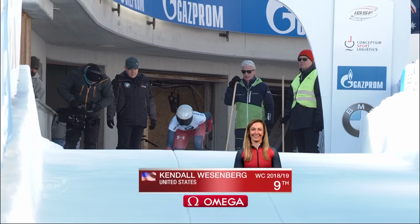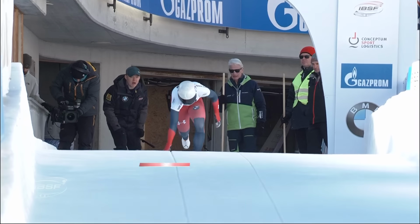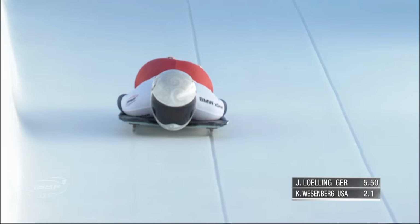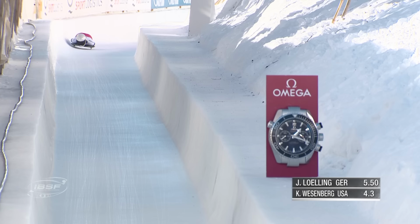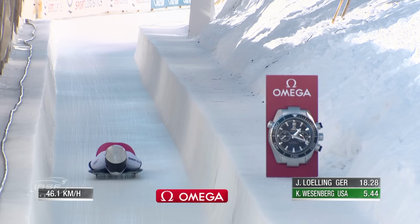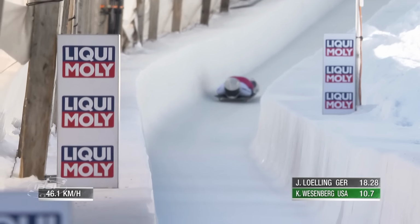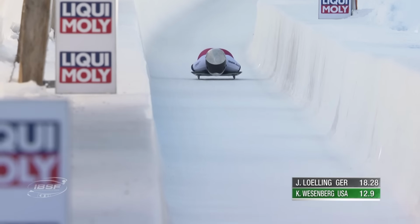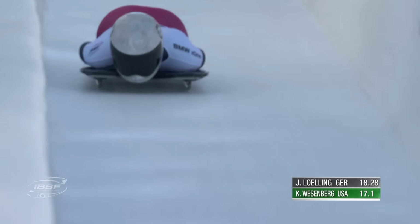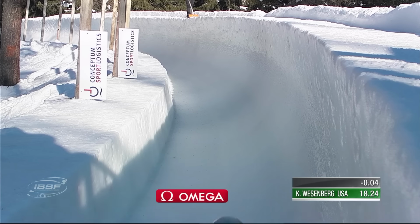Kendall Westenberg of the USA, currently lying 9th in the World Cup rankings. Her 29th World Cup. World Cup best results: silver medal just before Christmas in Winterberg. Let's see if she can get in the medals here. 5:44 is a good start. Kendall's a little trouble on the exit of kink 1, but kept it off the wall like a pro. She's had a really good week of training this week. I think she has a chance to do some serious damage.